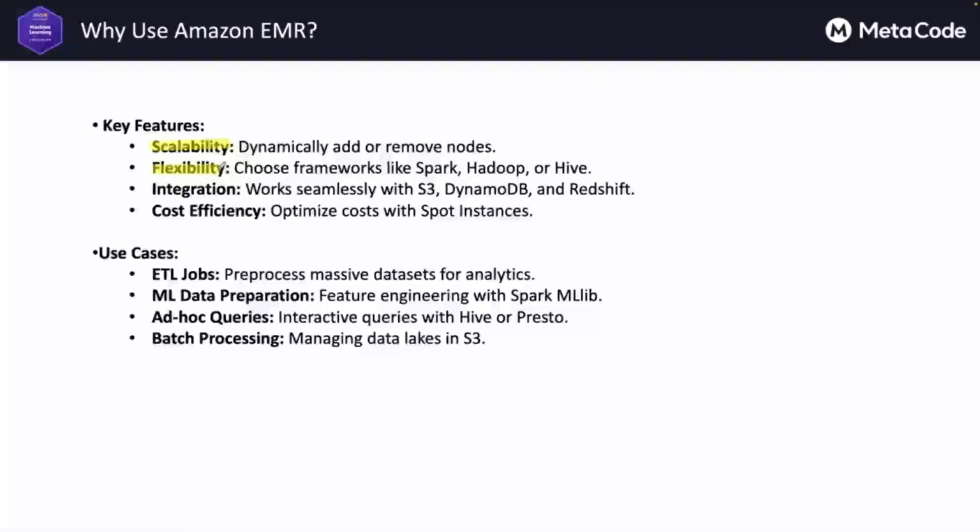And flexibility. It supports multiple frameworks like Spark, Hadoop, Hive, and Presto. This gives you the freedom to choose the best tool for your specific workloads. And integration. EMR works seamlessly with AWS services like S3 for storage, Redshift for analytics, and DynamoDB for operational data. And cost efficiency. You can significantly reduce costs by using spot instances for non-critical nodes while keeping essential ones on demand.